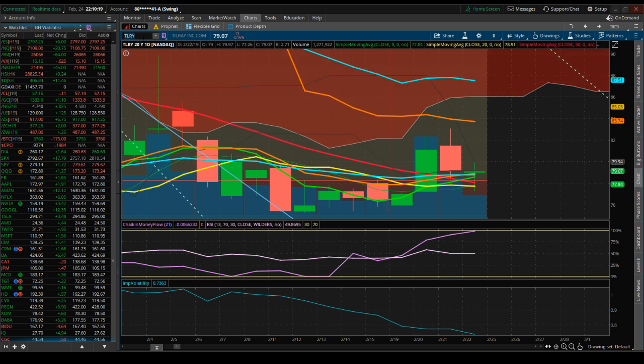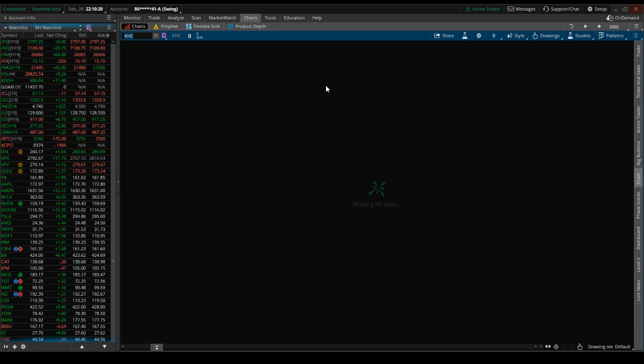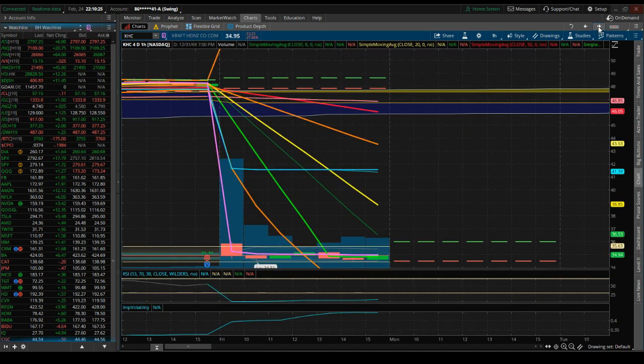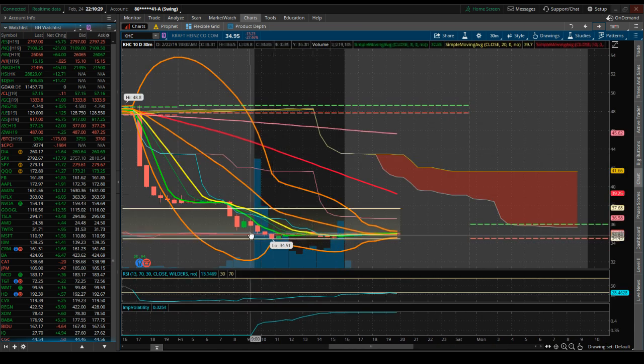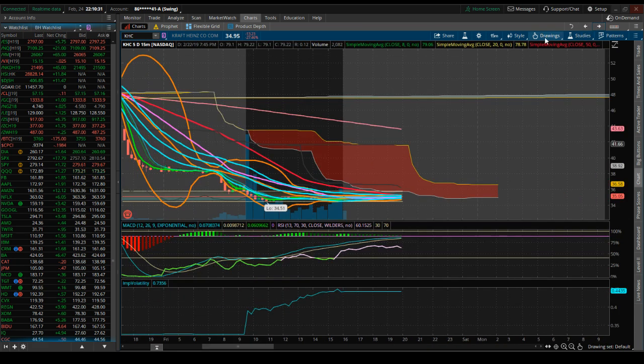And then KHC. Let's take a look at that. This is our Kraft Heinz. So at this point, I would just watch the 30-minute ORB on Monday to see if you can get some sort of action on it. The 15 hit a low of 35 and then it went down. So basically a 50-cent move.